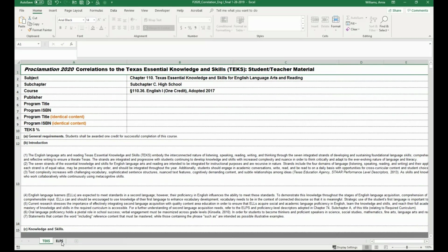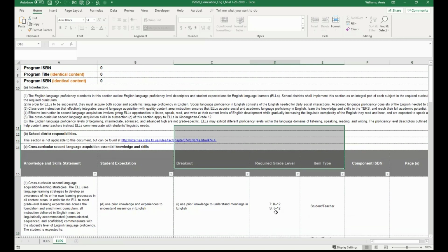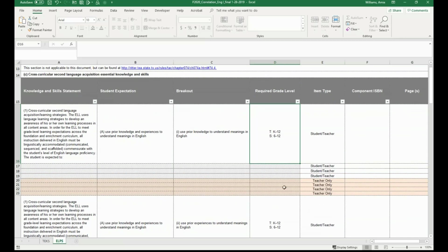Okay, so you can see that we have the ELPS tab, and 1A1 says here that it's required for the teacher and the student. So in order to get credit for this one breakout, you could just provide a student citation, and it will count towards both the student and the teacher. So it wouldn't be necessary to provide a teacher-only citation, because if the student citations are accepted, then you've covered it in both the student and teacher material, since the teachers use the student material.